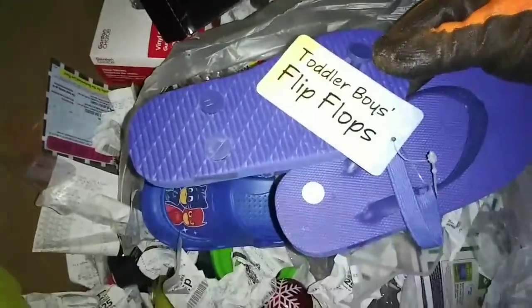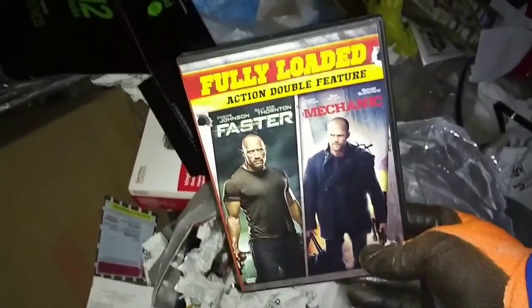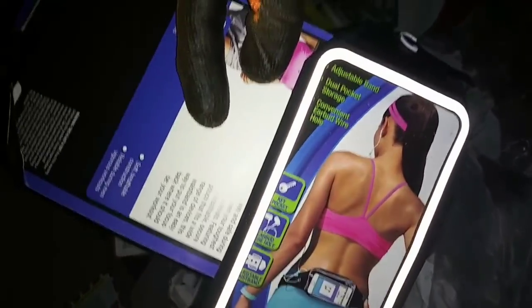We got some Toddler Boys flip-flops. We have some stretch sand. Kids will like that. We got another movie. Awesome. Look at that, guys. A phone case. Here's a shoe. Maybe we'll find the other one. It's not in there. Oh, look at this, guys. Another blanket. I don't see a tag, but it looks brand new.